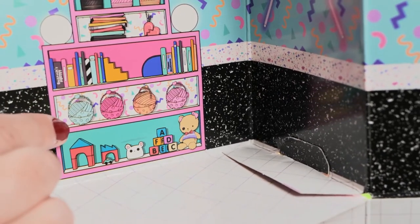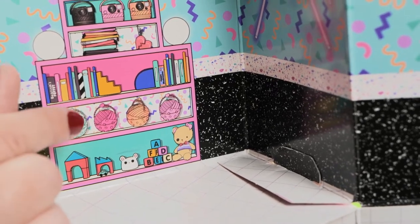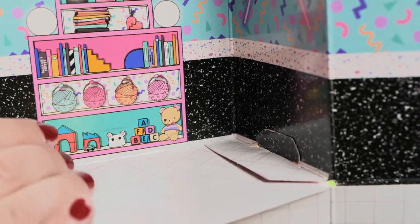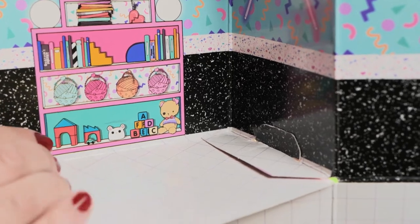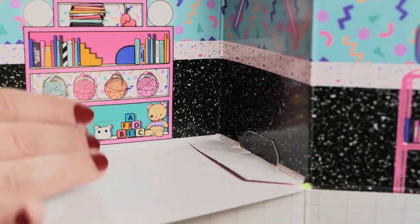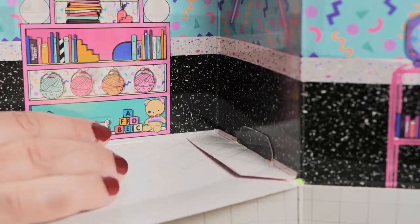Also, we have LOL surprises. 4. 1, 2, 3, 4. Very interesting one inside. Here is cubes and bear. Really cute bear. Look at this.